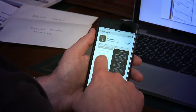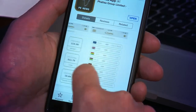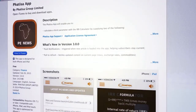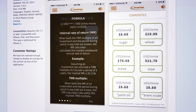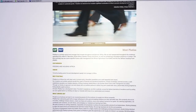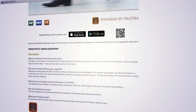But what about business owners and corporate entities that also want an app solution? Enter Fatisa. Fatisa is an app that calculates the internal rate of return, or IRR, on investments. An investment time period in years times the money back in multiple and the internal rate of return. You feel that? That's money-making jargon that is sure to tickle your bank account in all the right places. Tilting the device horizontally will display a static IRR table to contextualize your calculation. You can also find African private equity news, live-streamed currency exchange rates, and even an agricultural commodity price feature. So, that's pretty cool, right?